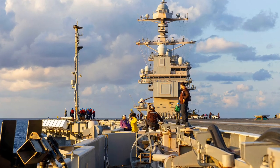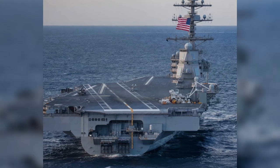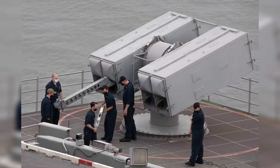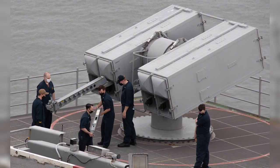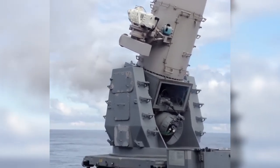For defense, it's equipped with the world's most advanced dual-band radar system. This combines X-band and S-band radar to detect incoming missiles, aircraft, and submarines from long distances. If attacked, ESSM, Evolved Sea Sparrow Missile, and RAM, Rolling Airframe Missile systems, along with Phalanx CIWS provide close-in defense.